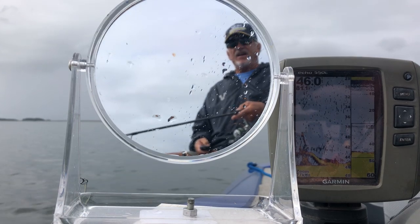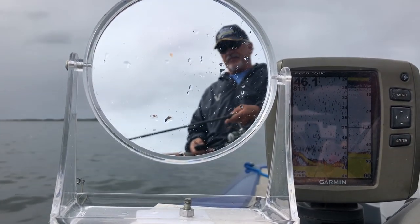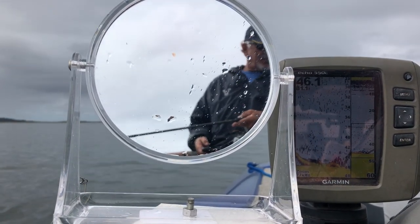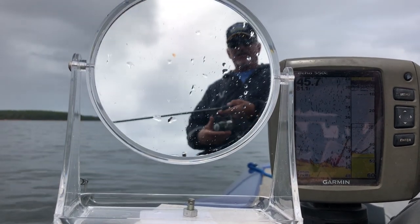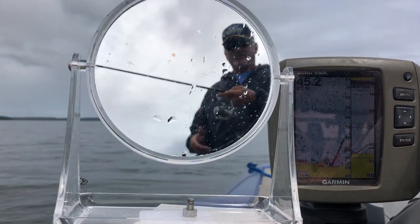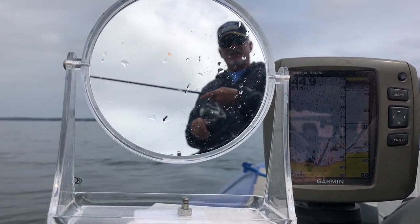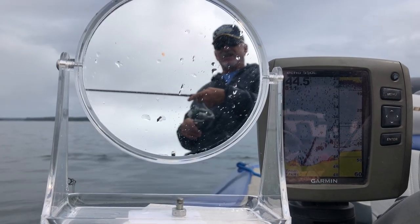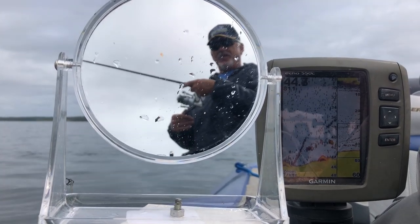Getting real calm now. They'll probably eat it up this evening. They ain't really bit all morning. The few I got, bite. And quit now. Yeah, for a little bit they was hitting Pinky.